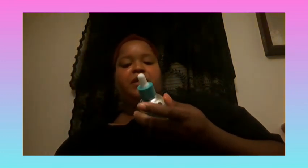So I am done with this. I'm not actually going to do anything else with that. I'm just going to let my face dry. And then, since that mask did dry my skin out a little bit, I'm going to go in with two of my oils. The first one being the Pro Strength Hydronutrient Radiance Restore Oil.